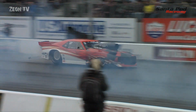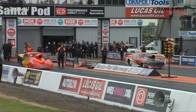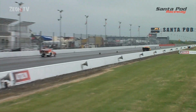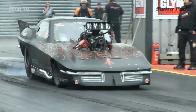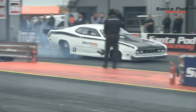Next to air, 2 big engine nitrous cars. Jean Delemont from France. Good to see him getting some consistency in that. And also up against Rick Garrett, his first run back since a big engine rebuild after kicking the rod out at Easter. What can he do on this one? The answer is a new personal best of 6.36. And Jean with a 7.0 second pass.